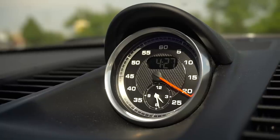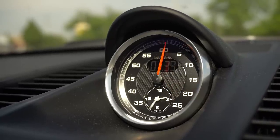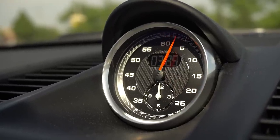We do have Sport Chrono in both of them though. It's kind of difficult to use the Chrono because you need to use the right ball through the menu and do it while driving. It's kind of tricky.